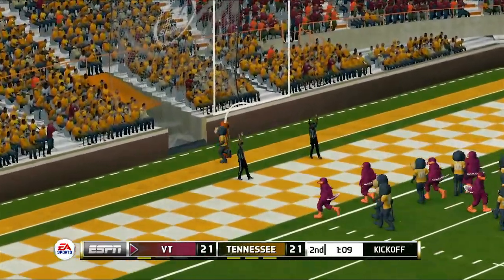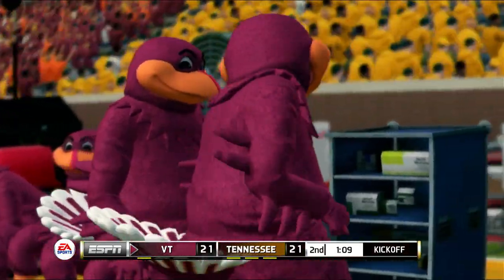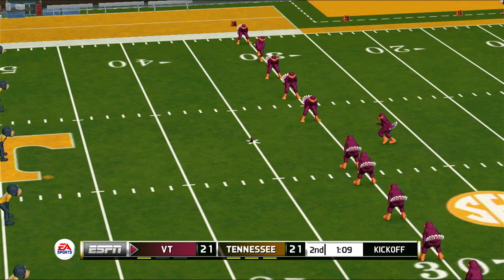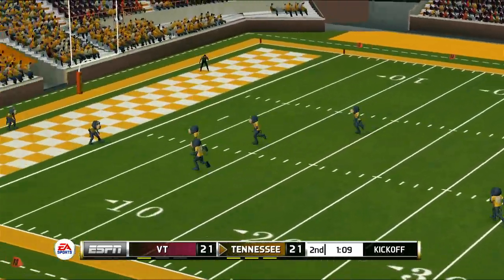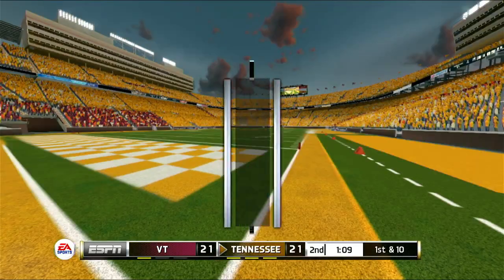And he hits the PAT. It was a 12-play, 73-yard drive, and they come away with a touchdown. We've got a stalemate right now, 21 apiece. Virginia Tech is lining up to kick this one off. Sends it sailing downfield, and it goes into the end zone for a touchback.